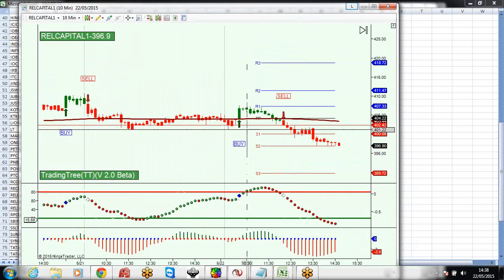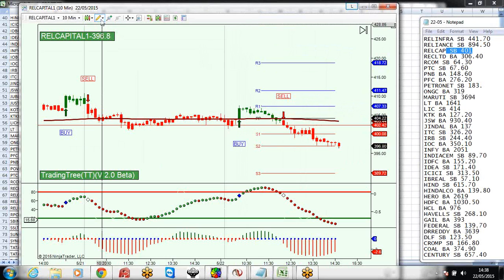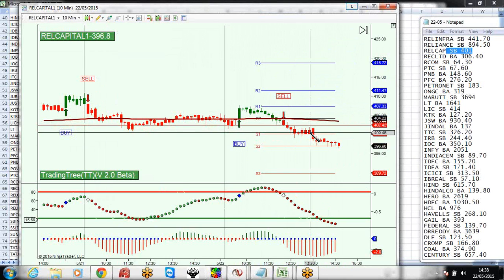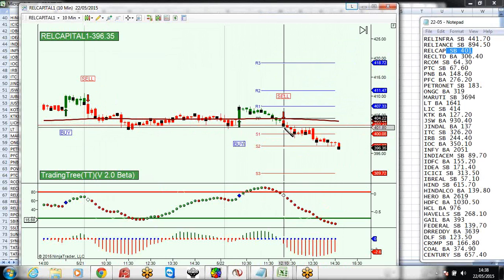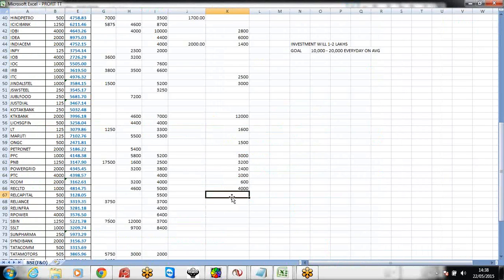Recap, we had a sell below initially that did not trigger 401, and then we had this buy call which did not get triggered. You can see that. Now again, we had the sell call which is currently in progress. So your sell is here. So roughly around 5.2. So let's say 2500 rupees on that.